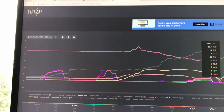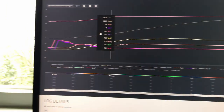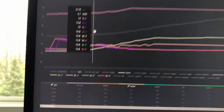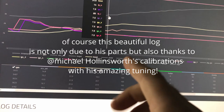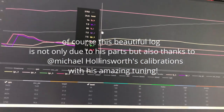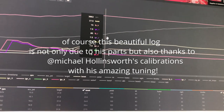Now, let's go and look at the new log. Look at these lines, baby. Look at this. This is how the log's supposed to look. This is after the upgraded parts, guys. Look at my ignition. All with each other. All with each other. And you know what? This log is before I installed the PR coils, by the way, guys. So the fuel pump, the regulator, the line, everything made a difference.